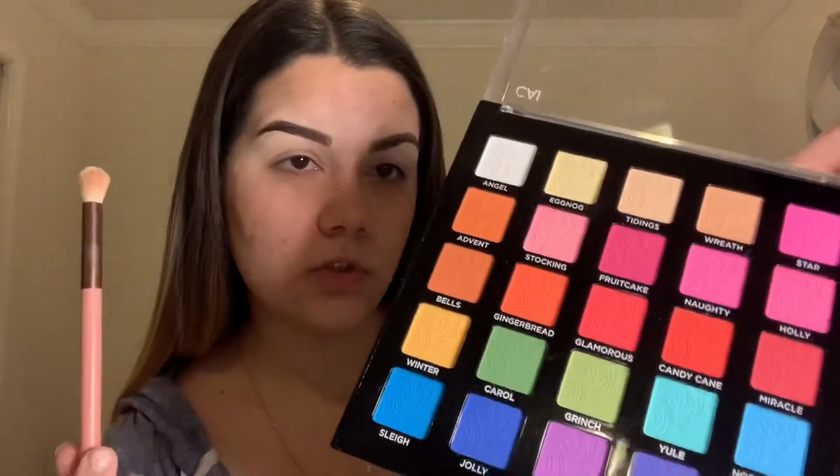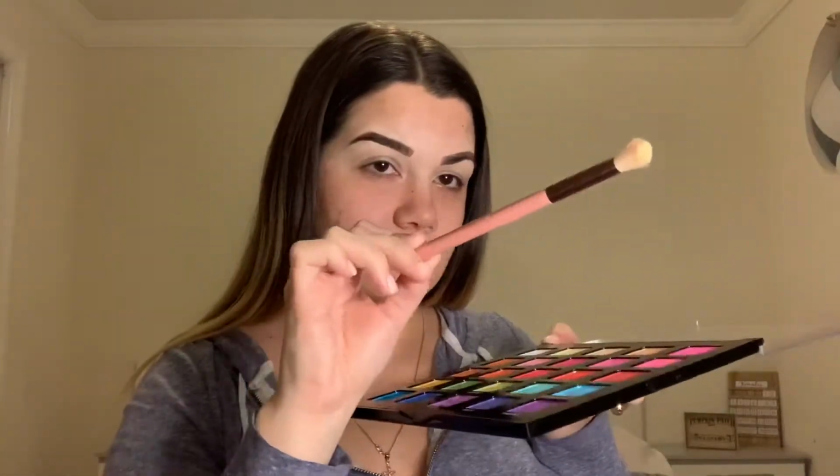Let's go in with Eggnog. I feel like this is a good little transition shade. It's like this yellowish shade here. Oh, another thing I'd like to mention, there's no shimmers or foils in this palette. They're all mattes, which I'm not mad at because I did buy a little shimmery thing that I want to try so bad. So let's see how powdery this product is. Oh, you didn't even see that.